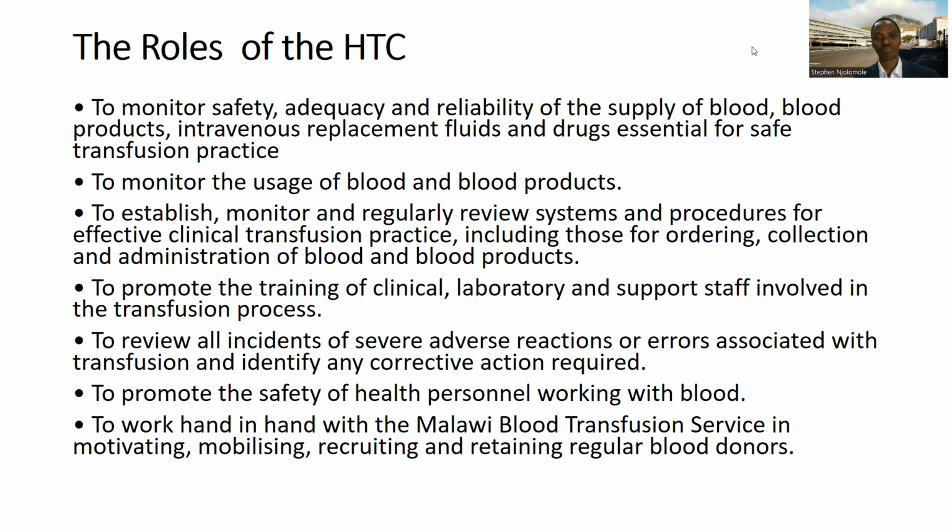As you know, the national blood policy doesn't allow hospitals to collect blood on their own. So what they are encouraged to do is work hand in hand with the MBTS to mobilize the blood donors. If they mobilize the blood donors, you call MBTS, they will come, you go and collect with them, and then you agree on the share of blood and blood products, should you need more supplies than usual.